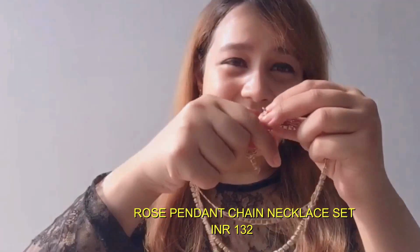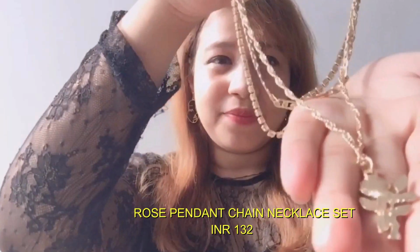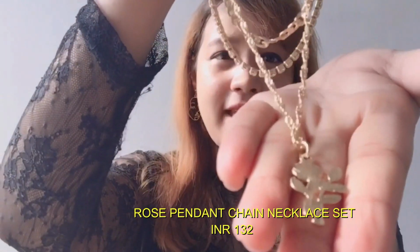Necklace, and no, I'm not trying to be a rapper. I bought it because I really like the rose on it, and also it's detachable, so even though it's one set, you can wear it separately.